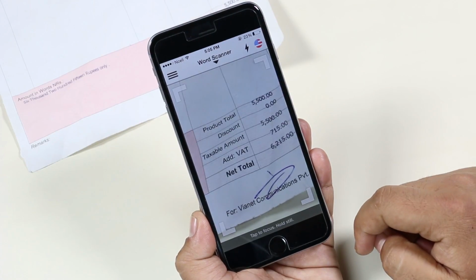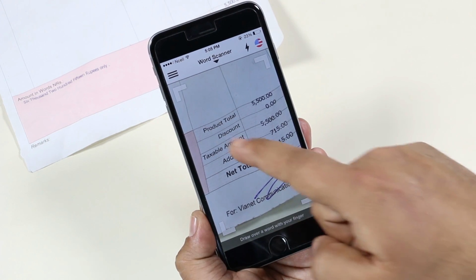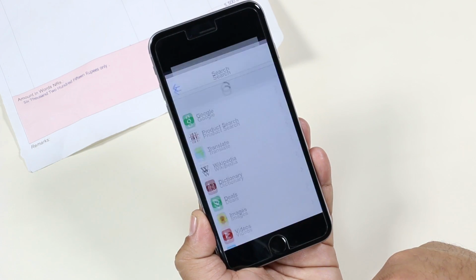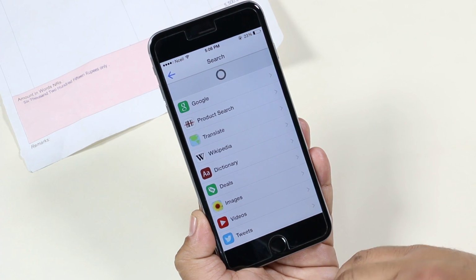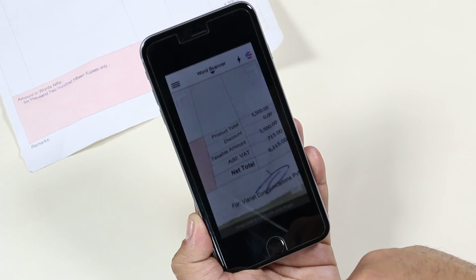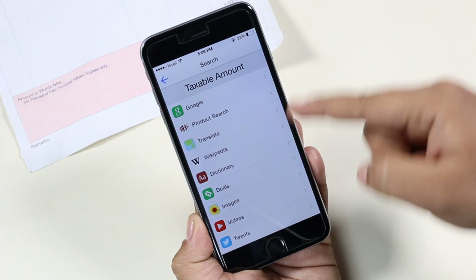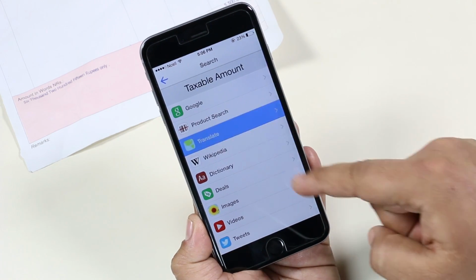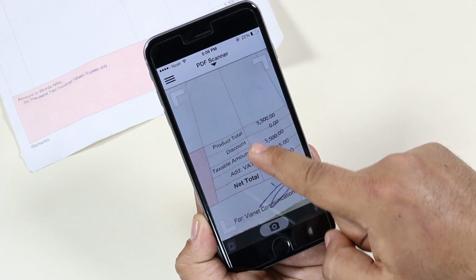Now coming to the word scanner, you can scan different words and Google it. Search the related product, see the translation, view it on Wikipedia, and many more. All you have to do is highlight your word by sliding, and as soon as it recognizes, it gives you these useful options. You can also select your language from here before scanning.